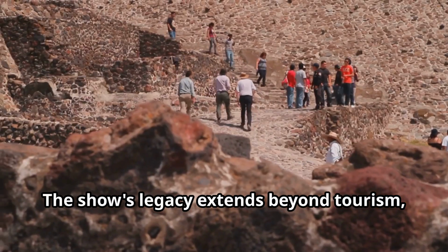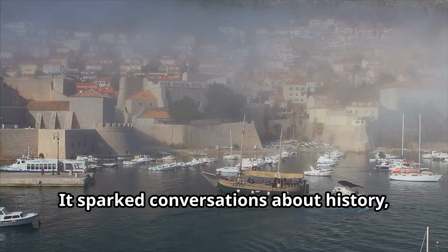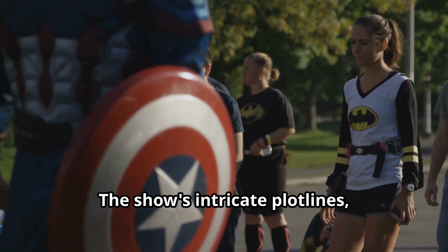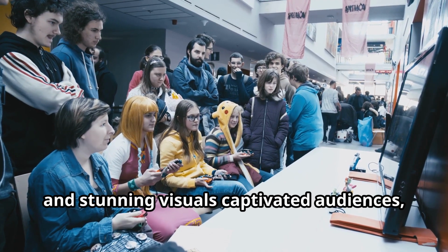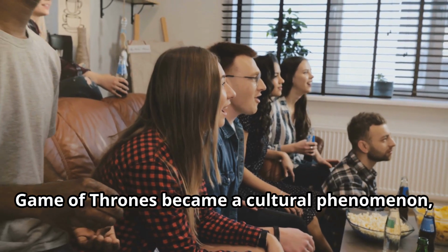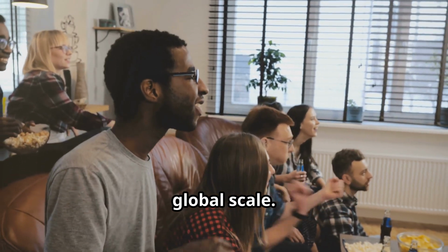The show's legacy extends beyond tourism, however. It sparked conversations about history, politics, and social issues, prompting viewers to engage with complex themes and characters. The show's intricate plot lines, morally ambiguous characters, and stunning visuals captivated audiences, sparking countless discussions and fan theories. Game of Thrones became a cultural phenomenon, transcending language and cultural barriers to connect with viewers on a global scale.